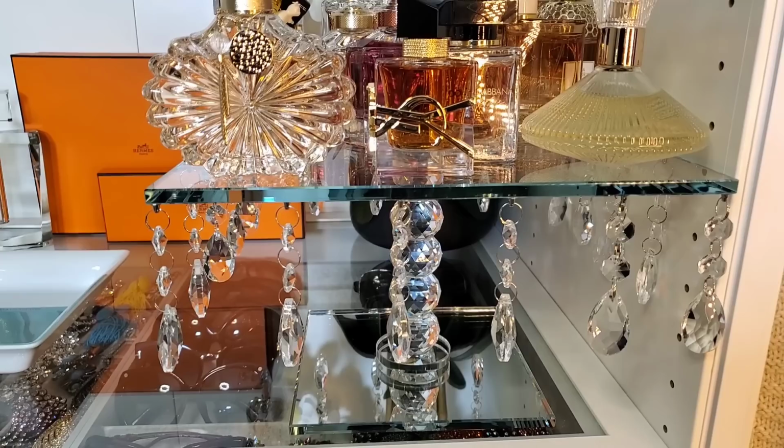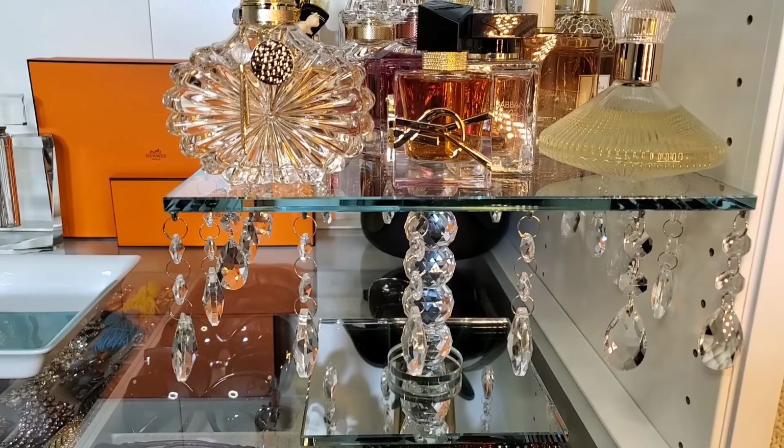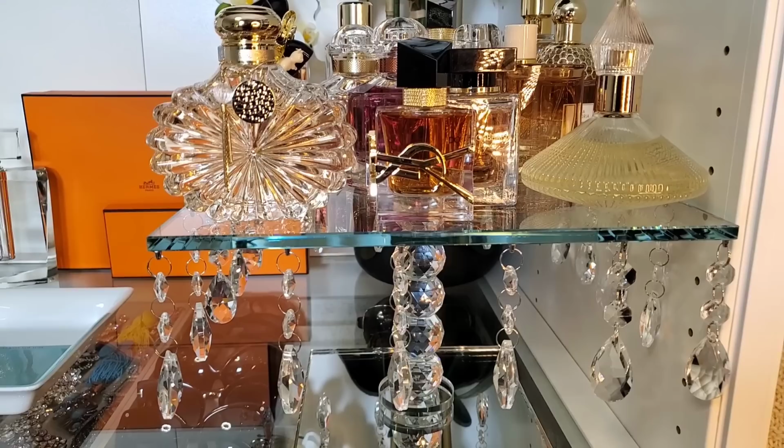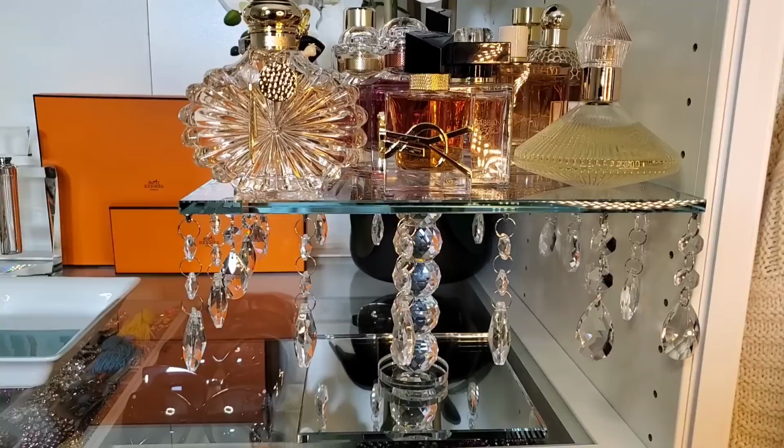Okay guys, so let's start with this beautiful stand right here that I got from Home Goods. You guys are always asking me where I get my displays from and my trays and my stands, and I get it from Home Goods. They always have them. You just have to look either in the bar section or the kitchen section. Be creative, and look at things that you can display your perfume on, because these aren't exactly perfume stands per se. People probably put appetizers and cupcakes and desserts on them, but for me, it's my fragrances.